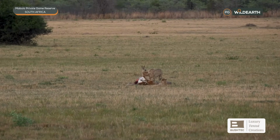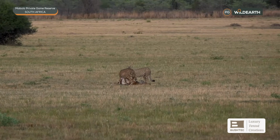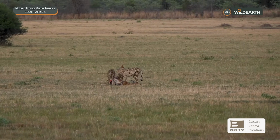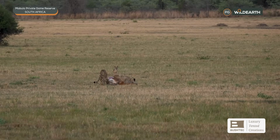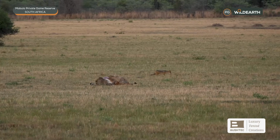Listen to the jackal. The cheetah are not happy with that jackal. Did you see how they turned and almost glared at him when he started calling like that? I'm just keeping quiet so you can hear. I can hear some others answering in the background. So I'm wondering if this jackal is calling up its family to come for a meal.